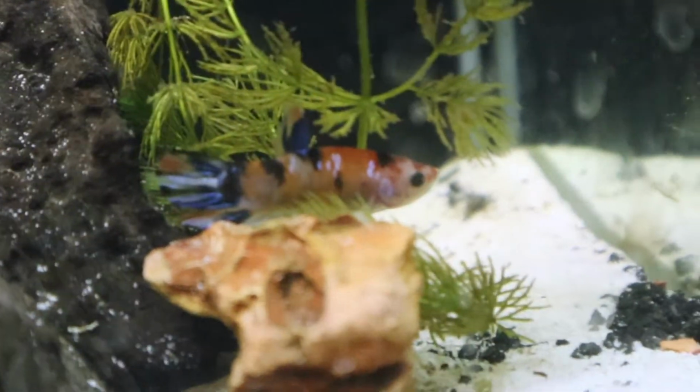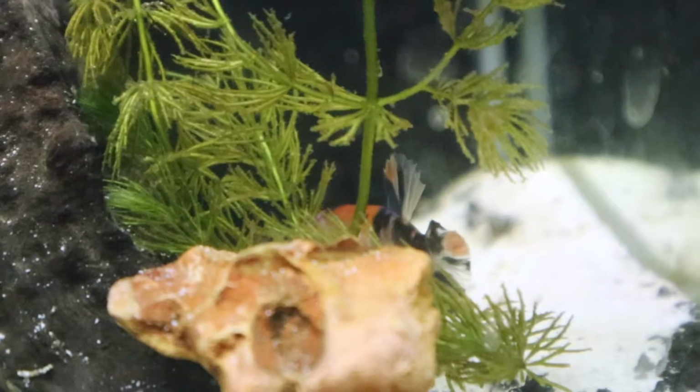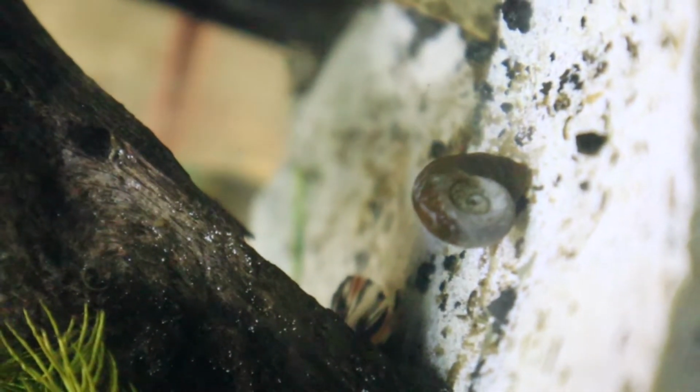Hello. So today is the day after I filmed that video, and this dude is a whole new fish. It's insane. It is so crazy how much he has changed in just a day. He is active on the hunt. He likes to get under that log right there, that piece of driftwood. Glad I put that in there because he sort of wedges himself underneath there.